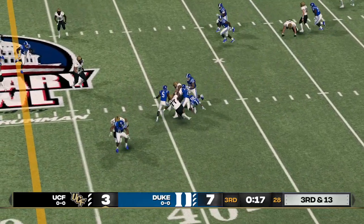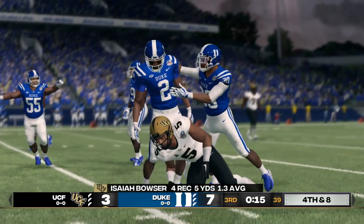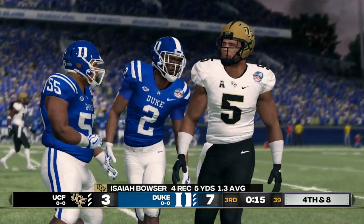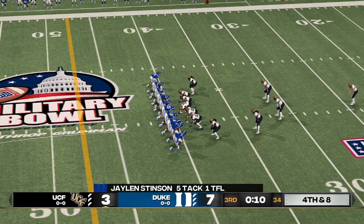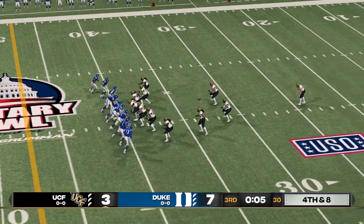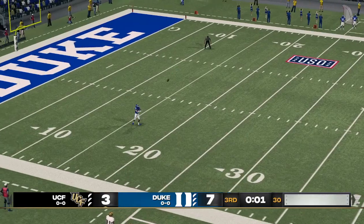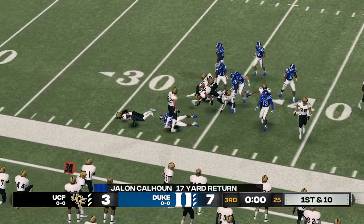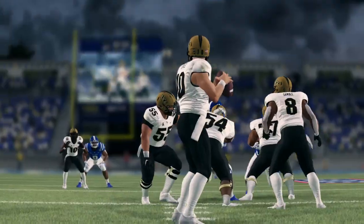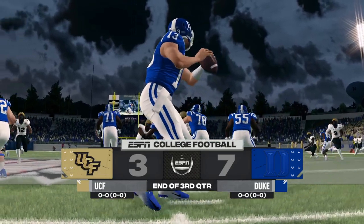Zips it to the back. And he's tackled at the 39. Everybody up close. It looks like they're coming after this kick. He wasn't breaking that tackle. What a hit. That's 3 down and 1 to go. Duke's up by 4.